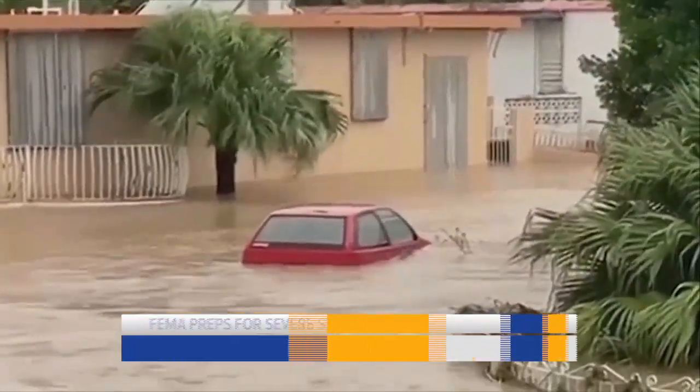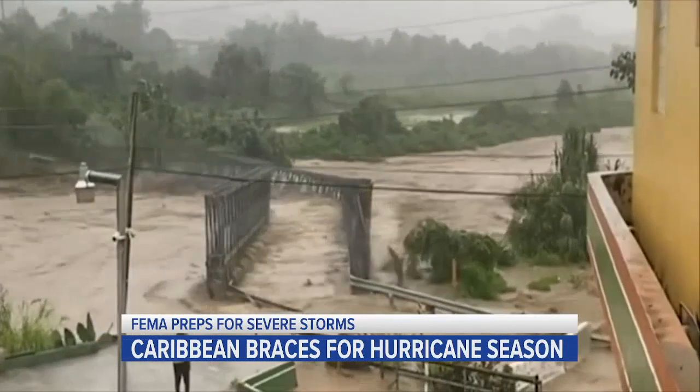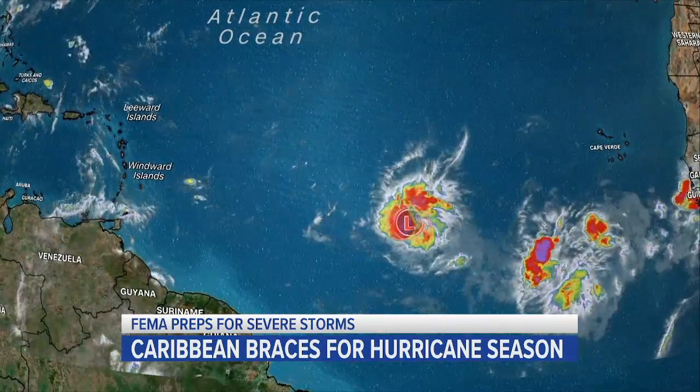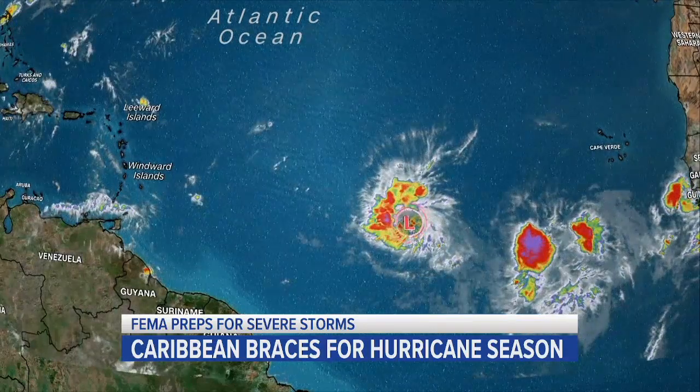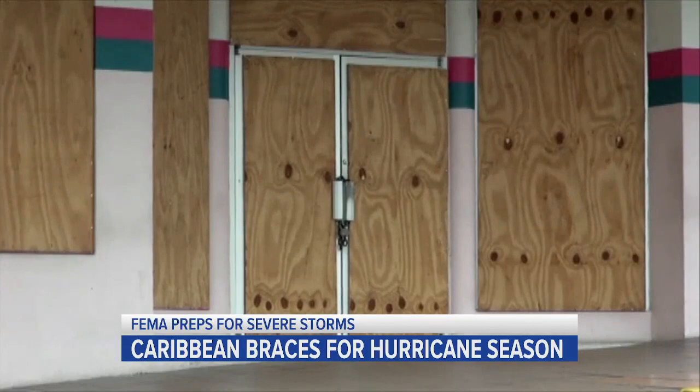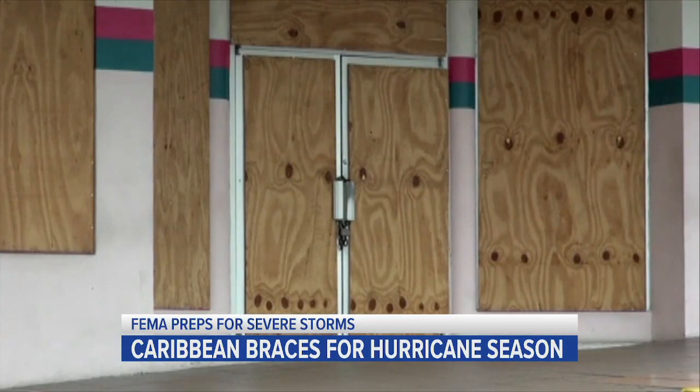June kicks off hurricane season, and in a rare occurrence, eastern parts of the Caribbean are bracing for some early weather as Tropical Storm Brett is set to move in. Some meteorologists believe once it moves into the Caribbean later this week, it will weaken, but they expect heavy rains in the region. FEMA is ready for this upcoming hurricane season.